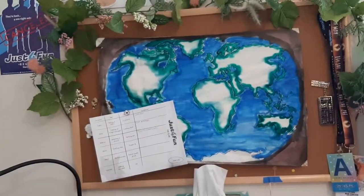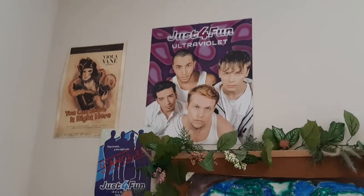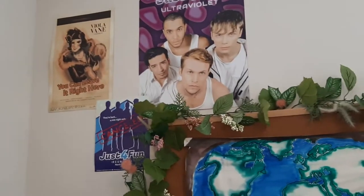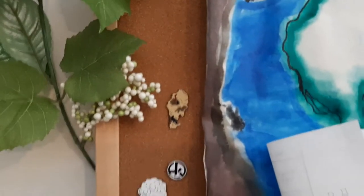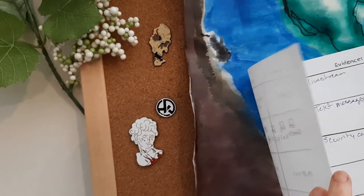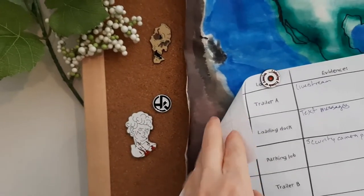I finished the map. And I moved the posters up there. I think they look better up there, and I have nowhere else for them to go, so that's where they'll be. Also, over here behind this, we've got my Hunt-A-Killer pins. I'm using these as push pins on the board because it's the only use that I have for them, so.